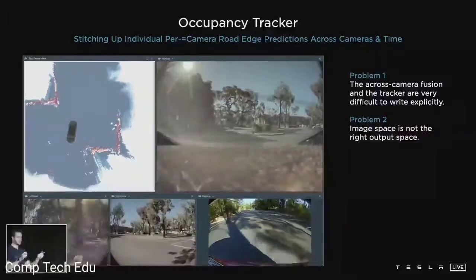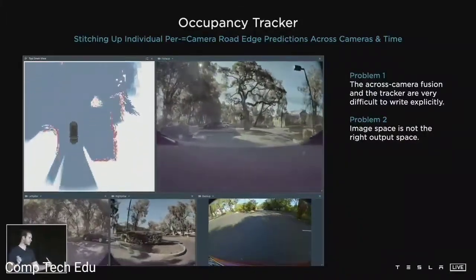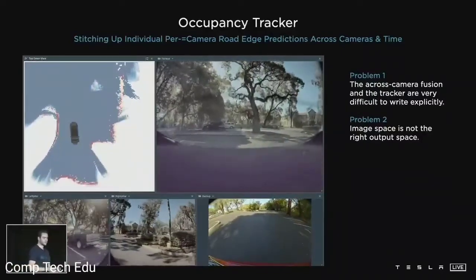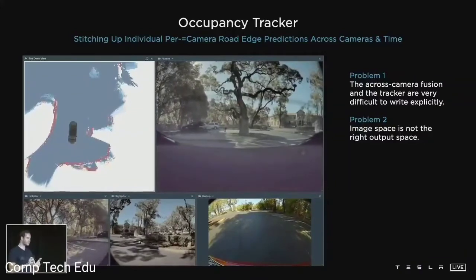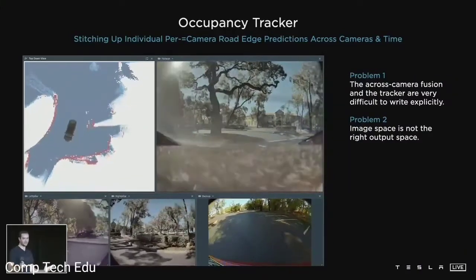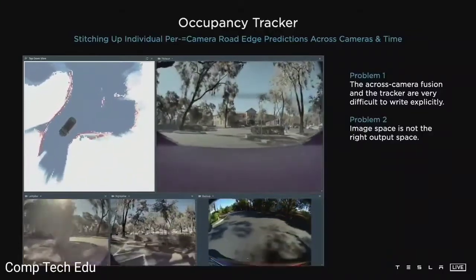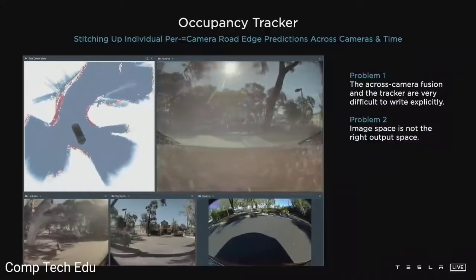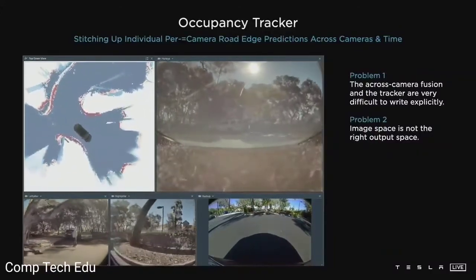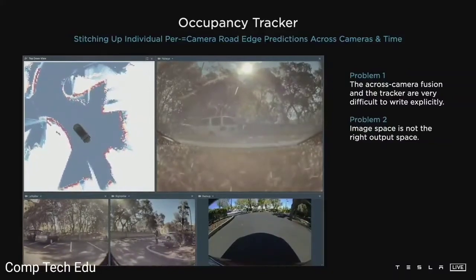So here we see that the curb detections from the images are being stitched up across camera scenes, camera boundaries, and over time. Now, there were two major problems, I would say, with this setup. Number one, we very quickly discovered that tuning the occupancy tracker and all of its hyperparameters was extremely complicated. You don't want to do this explicitly by hand in C++. You want this to be inside a neural network and train that end to end. Number two, we very quickly discovered that the image space is not the correct output space. You don't want to make predictions in image space. You really want to make them directly in the vector space.